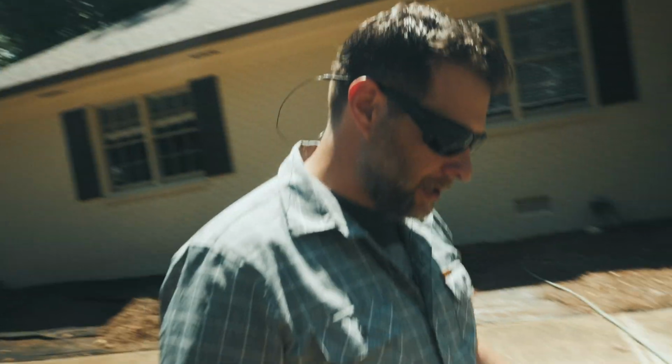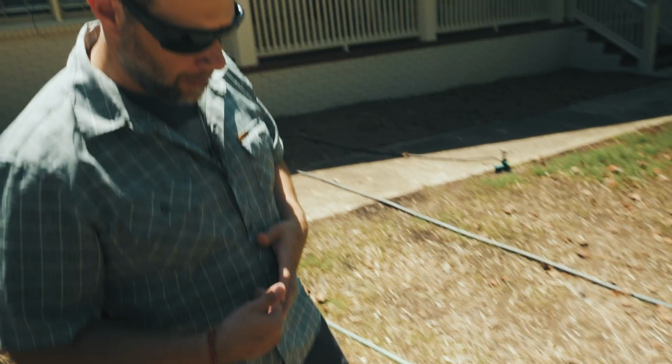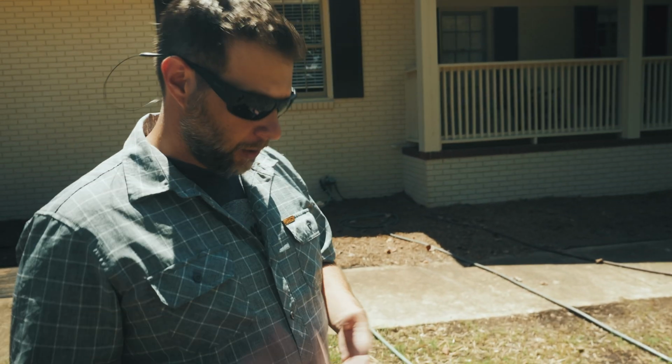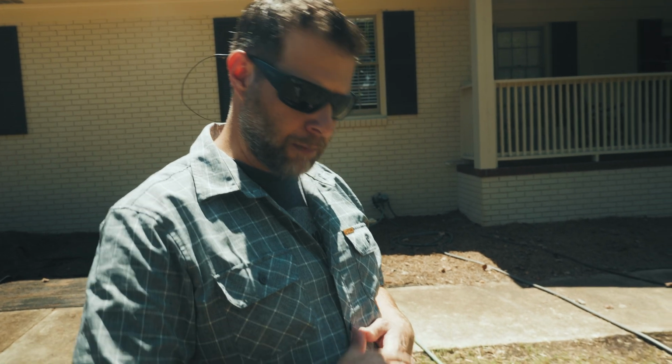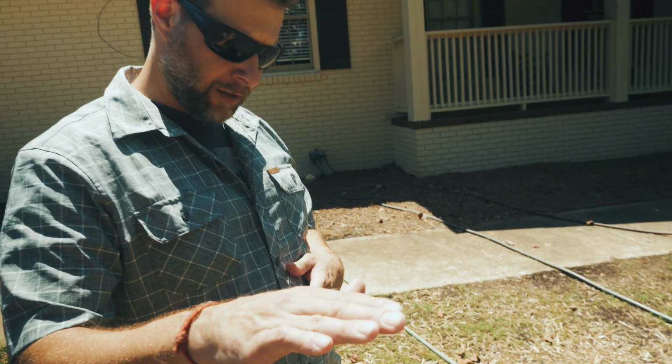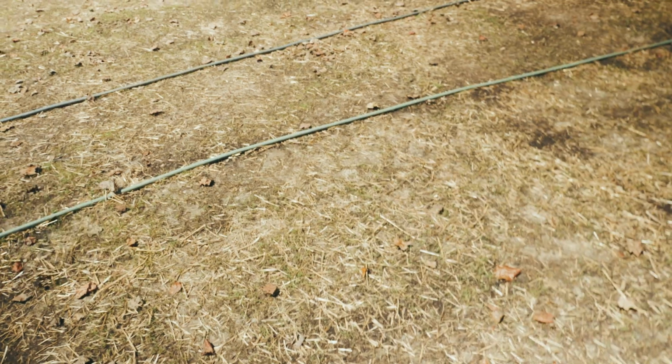So right now, where I stand is next steps. Hopefully my seed will come in soon this week, and I'm probably gonna blow off a majority of this straw. I don't know if it's doing any harm or not. I don't think it's doing any harm. It's not covering the ground.